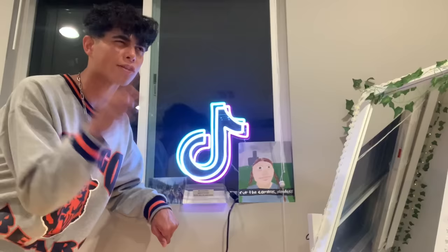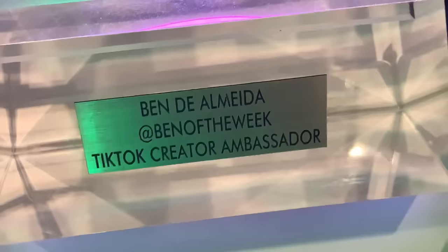Now I'm about to show you my most prized possession. This is a super rare one of I think 12 TikTok neon signs awarded to me by TikTok. I got it because I was a TikTok creator ambassador, baby. They sent me this little neon light and look, it lights up. You can choose the brightness. It's actually so bright. It's crazy. Look right on it. Ben Deal made it at Ben of the Week TikTok creator ambassador.